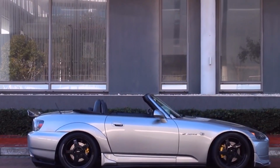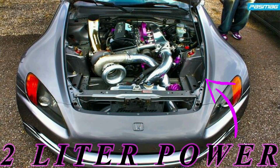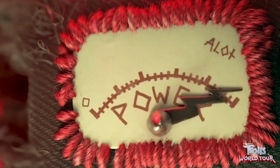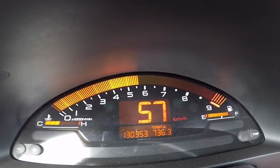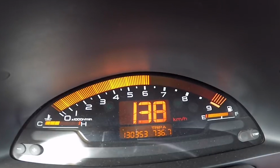Now I talked about the S2000 in a previous video I made on the best 2-liter engines you can find in cars. But to get you guys up to speed, the 2-liter VTEC engine held the record for the most power per liter in a naturally aspirated car at 124 horsepower per liter, and the redline was at 8,900 RPM. She also made around 237 horsepower and reached 60 in 6.2 seconds. So the power figures are not crazy at all, but it's not slow either.